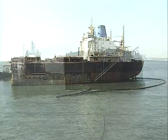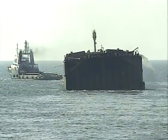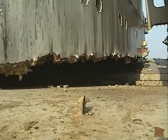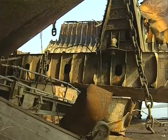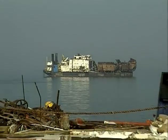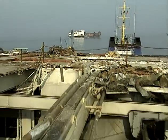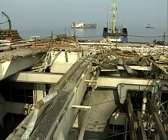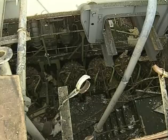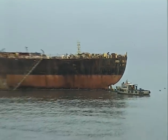Efforts to separate the two sections of the Sea Transporter finally succeed. The weight of the stern section must be reduced. This was why the accommodation block was cut away and removed. The vessel's engine room is a picture of devastation. The removal of the stern is not an easy job.